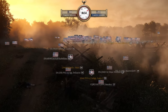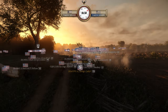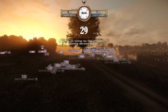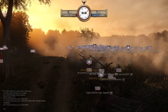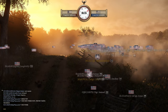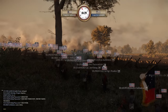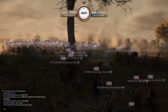It's a bit of a better angle over here on this side. These guys are doing... But even then, it's probably not enough. Remember how the first VA was able to hold out over there. Well, the ticket loss is adding up here. You can see they're getting closer and closer to breaking. Union definitely has a ticket advantage here. 16:30. That's not looking good for the CSA at all.